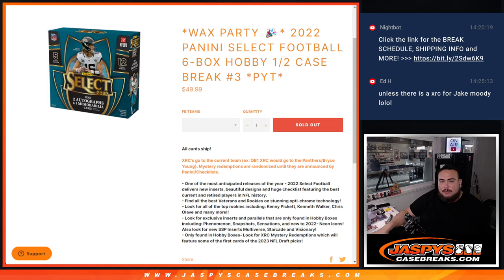2022 Panini Select Football, which is a brand new release today, guys. Six box hobby half case break. Packaging is number 3. Now, my printer looks like it's out of ink. We'll change it up in a little bit.